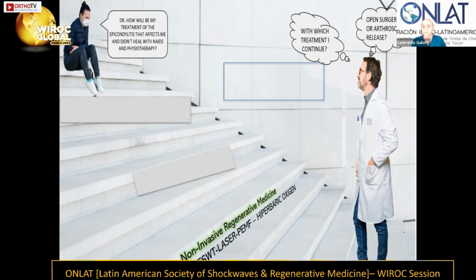And we all know that that is not only a very limited good result, but also we know nowadays by different papers that corticosteroids are toxic to the cells. So we can have a new pathology again, but worse because of this use. But when they fail with that, they are thinking in open surgery or arthroscopic surgery to release the tendon, in this case, the extensor tendon, to have less overuse.